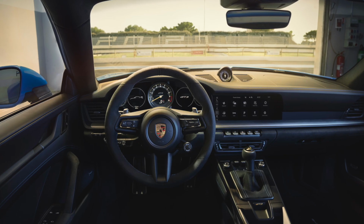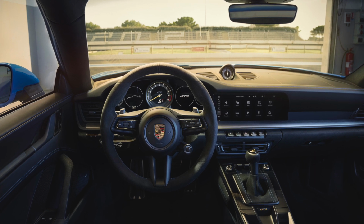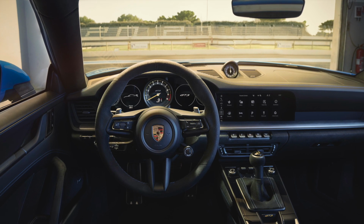Back to transmission. If you prefer 3 pedals and a stick shift to PDK Sport, a 6-speed manual is once again available. Porsche is expecting around 40% of GT3 buyers to spec the 6-speed manual transmission with their GT3, and on that note, the Touring is coming later this year.